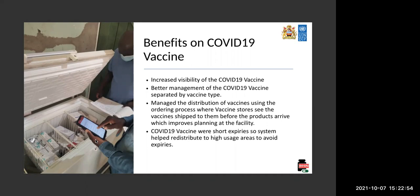And of course, also appreciating that some of them came with short life expiry. Though we had expired some of the medicines, you would appreciate that we reduced the amounts of vaccines that expired, in the sense that there was a redistribution that could happen. For example, when we noticed that one facility is running low on the vaccine, or maybe they're stocked out, and in the system we're able to see that there's another facility within the vicinity that's got a lot of the vaccine, we could redistribute to make sure that we finish the vaccines before they expire.